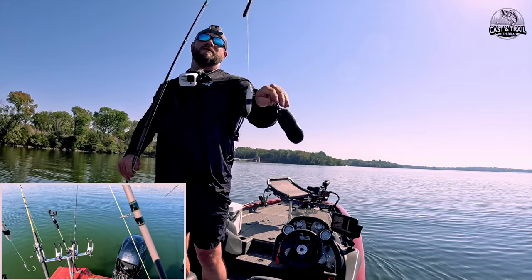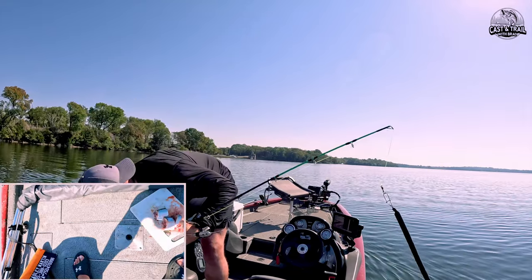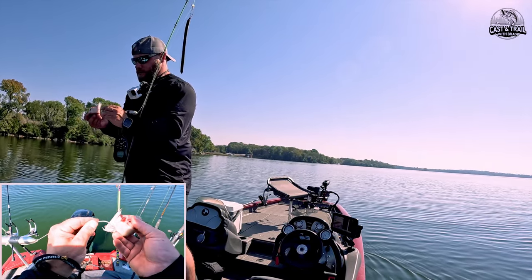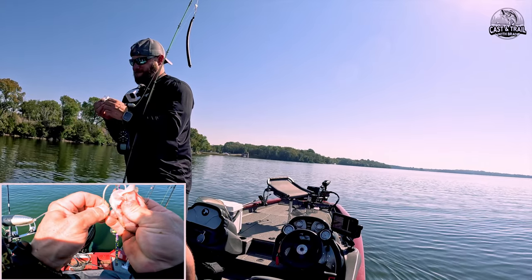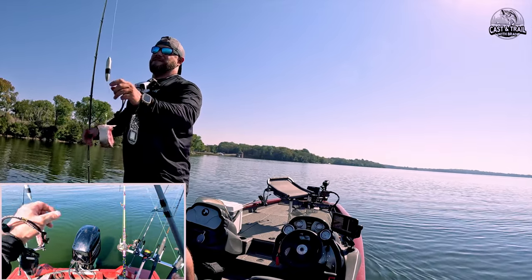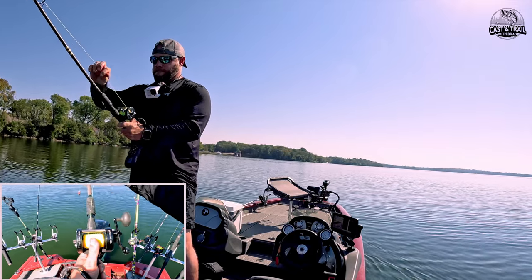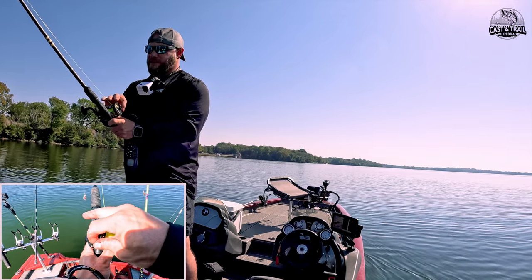Big old hook on this one, 3-ounce sinker. We're gonna go skipjack on this. I'm gonna put a good size chunk. Make sure you pop that scale off. Scale's like armor. You don't pop it off, likely to miss a fish.